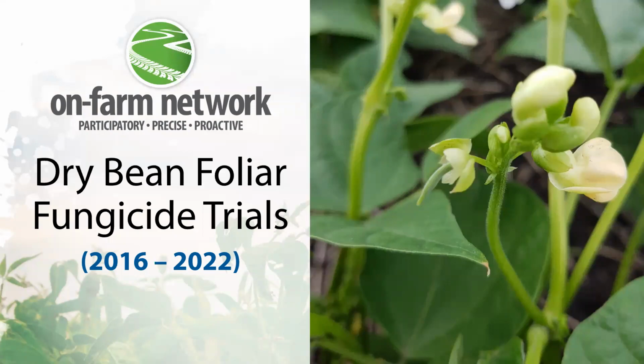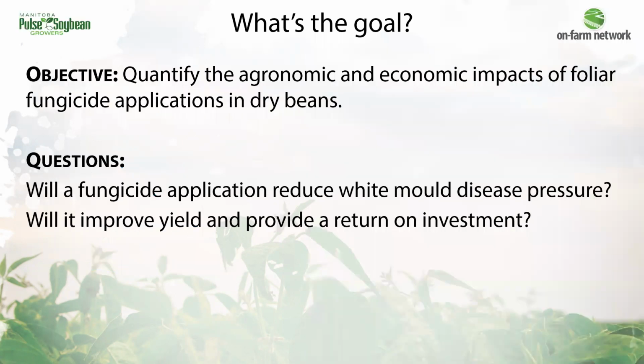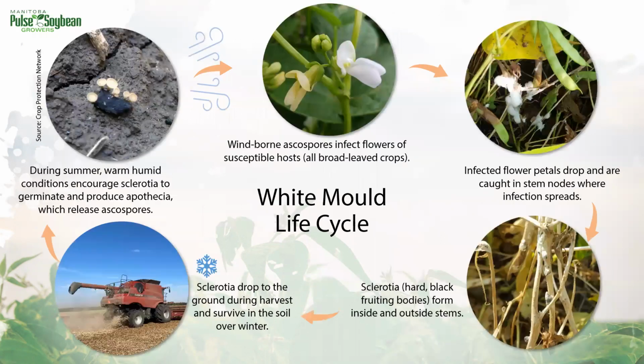MPSG's on-farm network began investigating foliar fungicide applications in dry beans in 2016, so today we'll review the last 7 years of data. The goal of these on-farm trials is to examine the agronomic and economic impacts of fungicide applications in beans. Will a fungicide application reduce white mold pressure? Will it protect yield and provide a return on investment?